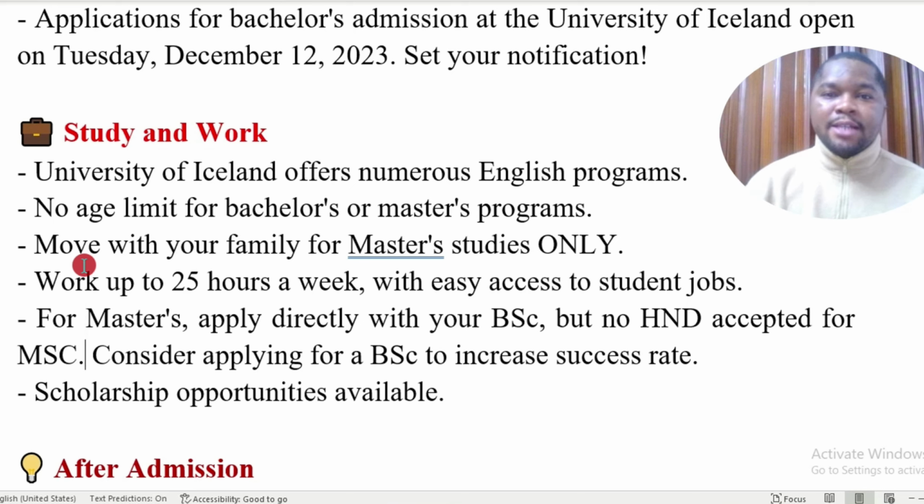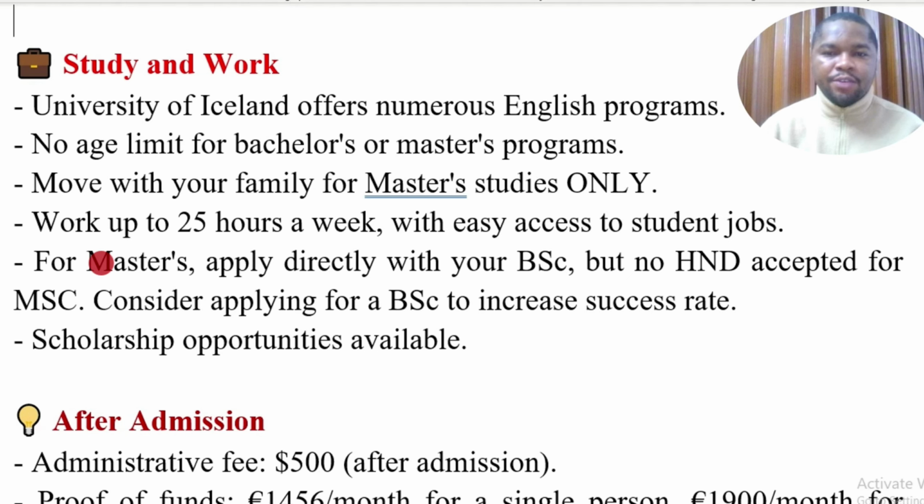And also in Iceland, it's also easy for students to get student jobs because of how easy it is for people to communicate, because language of communication is very important. So because English is a popular language in Iceland, it makes it easy for students to get opportunity to work. If you have HND certificate or OND certificate, you cannot apply for master's admission because it will not be recognized. So if you have OND or HND certificate, I encourage you to apply for the bachelor's degree so that it gives you the opportunity to get admission.